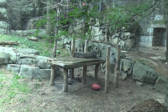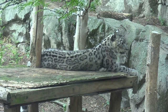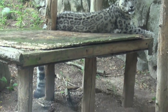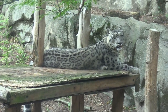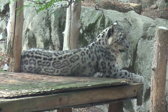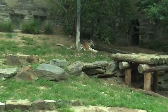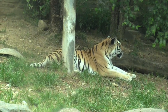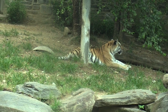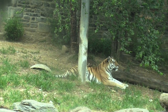All right, came back and the snow leopard is out. All right. Beautiful animals too. Got long fluffy tail. Very nice. Glad I got a better view for you. Back at the Emerald Tiger. Pretty close to where he was earlier when I came by. Just not all sleeping.